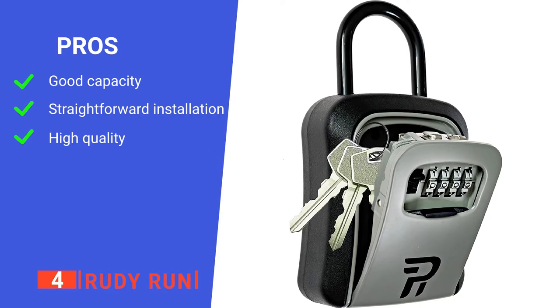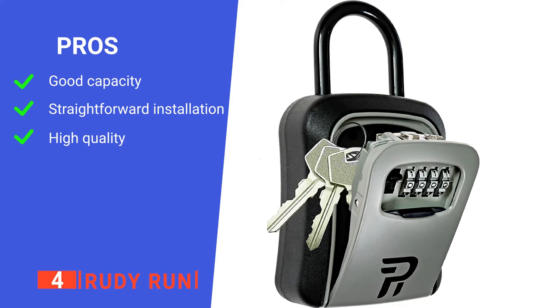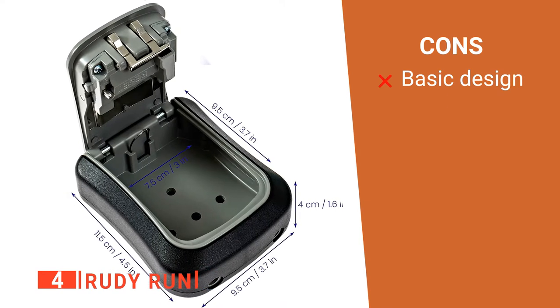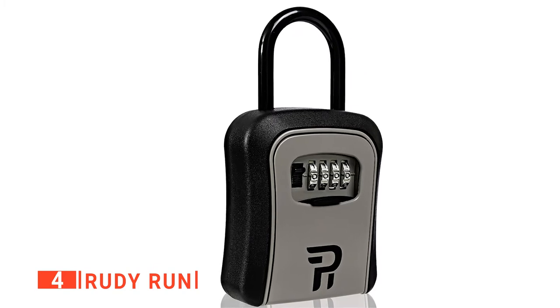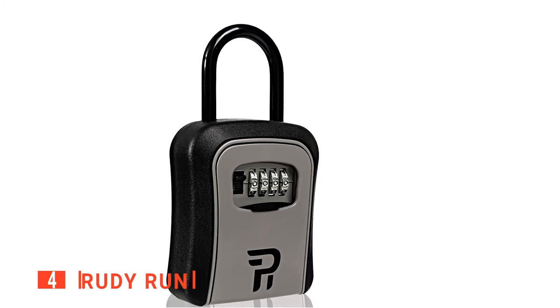Its pros are: it is large enough to carry 5 keys, it is easy to install, and it is of high quality. However, its design is not aesthetically pleasing. The Rudy Run Keylock Box is suitable for homeowners who frequently have family members, friends, and colleagues stay over.